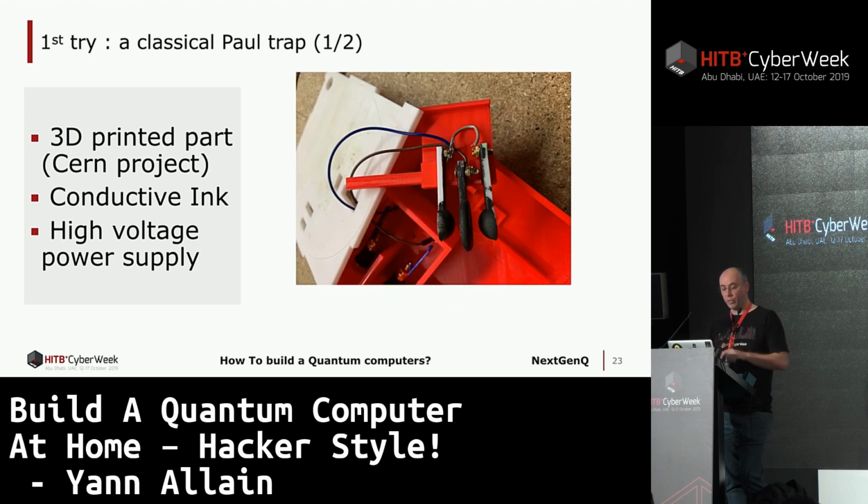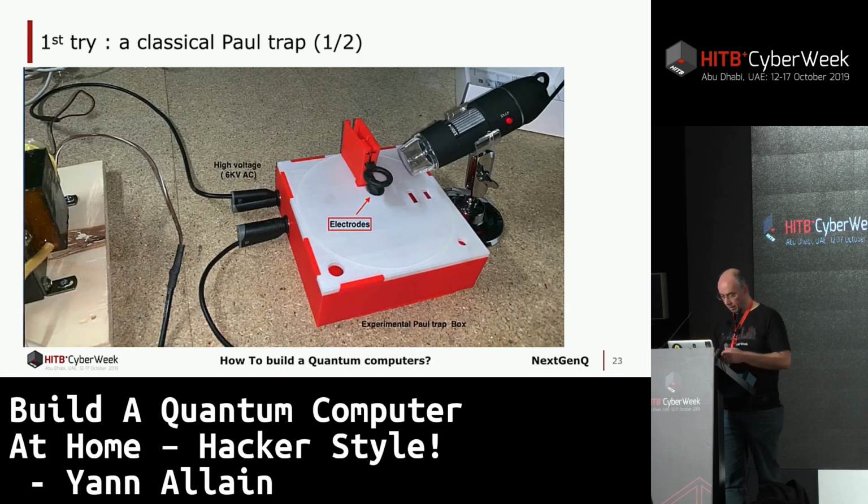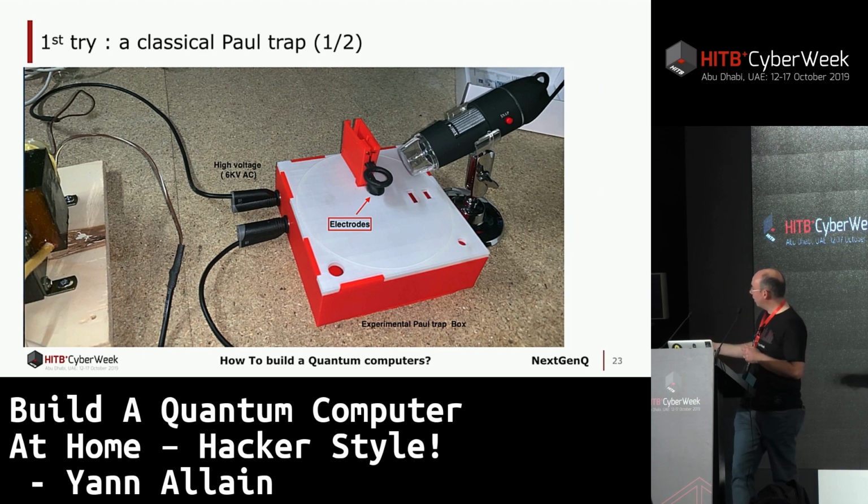So this is the 3D printing view. I use conductive ink. I put conductive ink on the plastic parts. This is my laptop with, at the bottom left, the high voltage parts. And this is the ion trap. And I have, of course, a camera. If I zoom in, I send the high voltage here, and the electrode looks like this. It's the ring and another electrode just above.